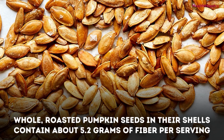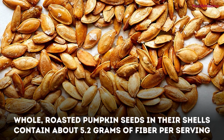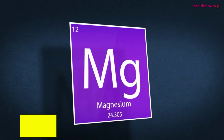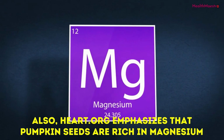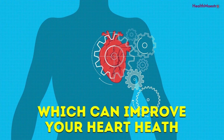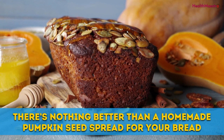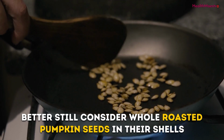Whole roasted pumpkin seeds in their shells contain about 5.2 grams of fiber per serving, while shelled seeds contain just 1.8 grams. Also, heart.org emphasizes that pumpkin seeds are rich in magnesium, which can improve your heart health. There's nothing better than a homemade pumpkin seed spread for your bread. Better still, consider whole roasted pumpkin seeds in their shells.